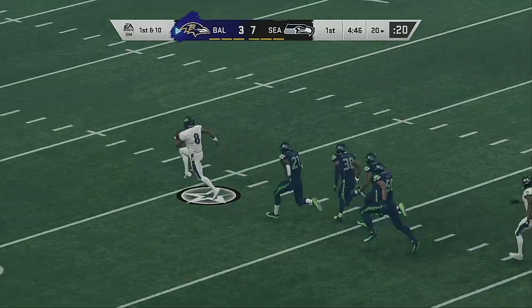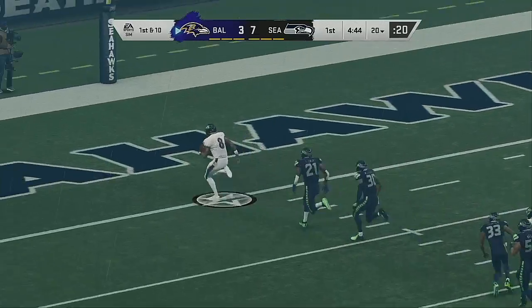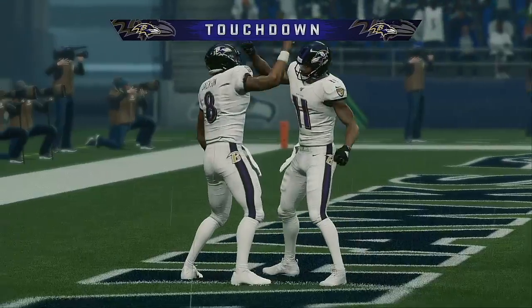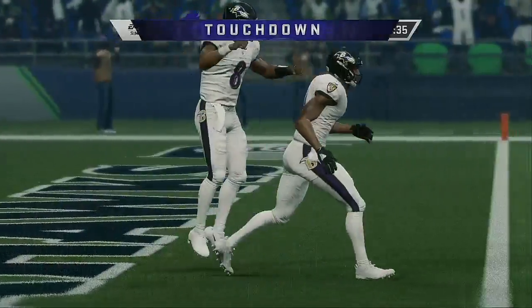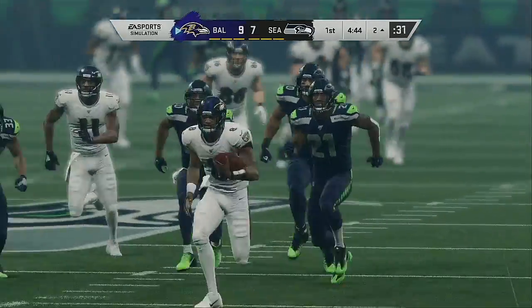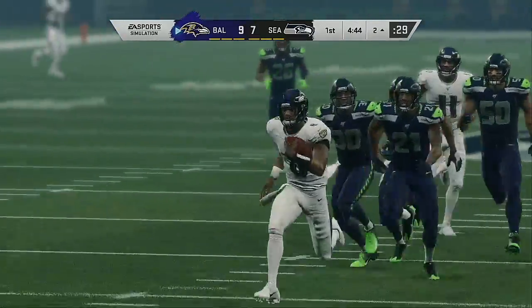And now nothing but green ahead of him. 20. And all the way in for a Ravens touchdown. Lamar Jackson, an 80-yard touchdown. And the Ravens have taken the lead.